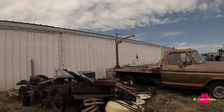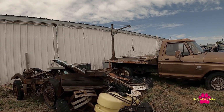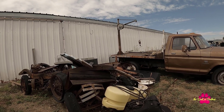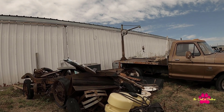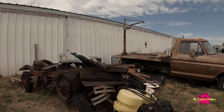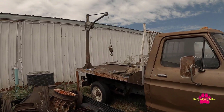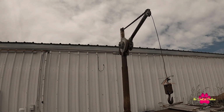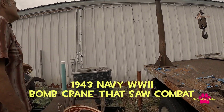Damn, that's an old winch system. I'll bet that fucker works better than what you buy nowadays too. Well, if they trusted it with bombs. Yeah, it's made to pick up bombs. That's it. Isn't that something? Man, that's old. And you said it was Navy? Yeah. Man, that's old. Dude, I don't want to climb up there. Oh, careful, might be slick.